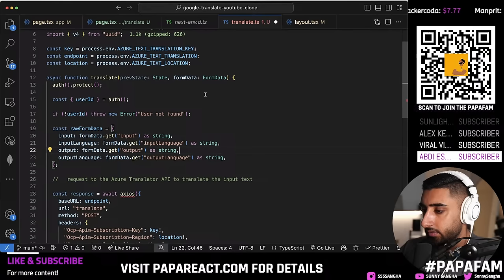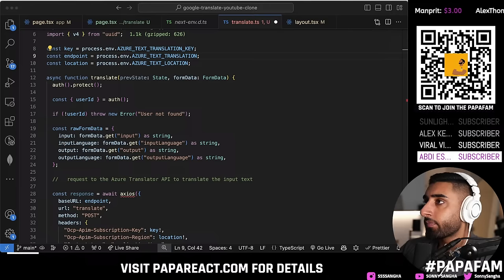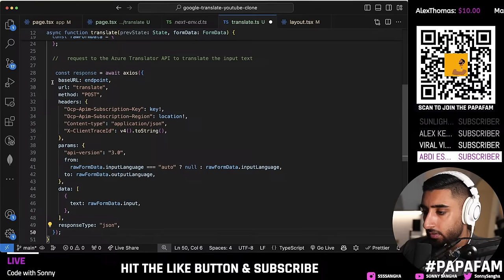Interesting, what the hell? Okay, let me just double check something. I'm going to make sure. Why are we using Axios and not Fetch? You can use, feel free to use Fetch if you want. Okay, so I made a little issue there.